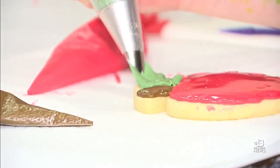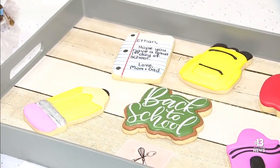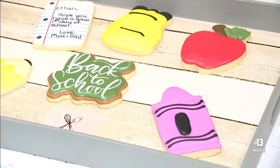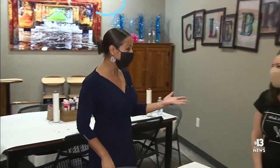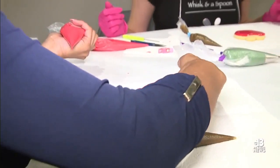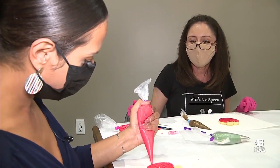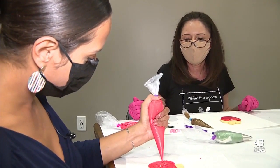And who doesn't love a sweet treat? One of the latest baking trends is decorating sugar cookies, where you can essentially create anything you want. Joining me is Anna Foster, and you're going to show us exactly how to decorate these cookies ahead of back to school, which could be a treat for our kiddos, but also for our teachers. They can give them to their teachers, they can give them to their other friends. Moms and dads can give them to their kids.